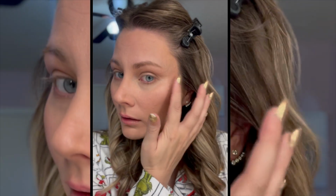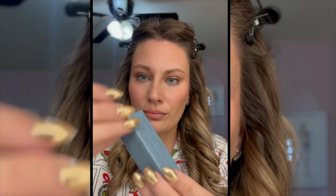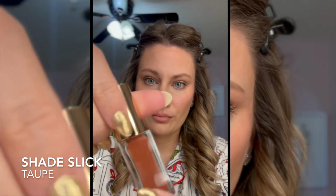That's how I discovered their bronzer. That's how I discovered their highlighter. And I really love those products as well. So I do recommend doing one of the bundles, one of the ones that intrigues you the most and has the most items that you want.